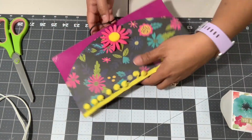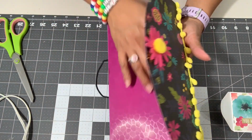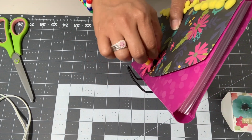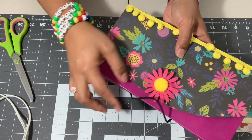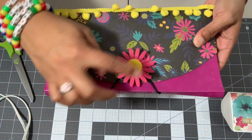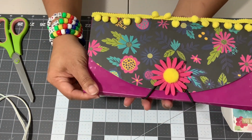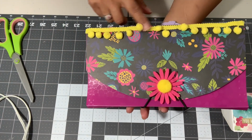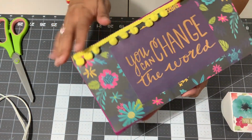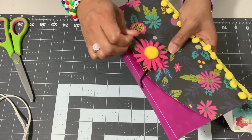And it's fun. So she made a little file folder storage, the Dollar Tree coupon organizer is what she said. So this is super cute. Oh, there's a petal. Okay, so she put a little felt flower on the button part to decorate the button. And she put some scrapbook paper here. I don't know the collection, but it's super cute. And look at this color, purple. And it's got some pom-pom fringe going on the front and the back. Cute. It says, "You can change the world." Isn't that true? Our children have to hear that more often than not.